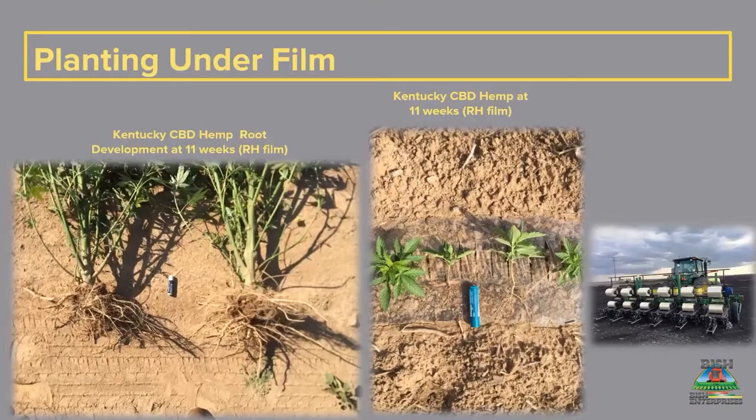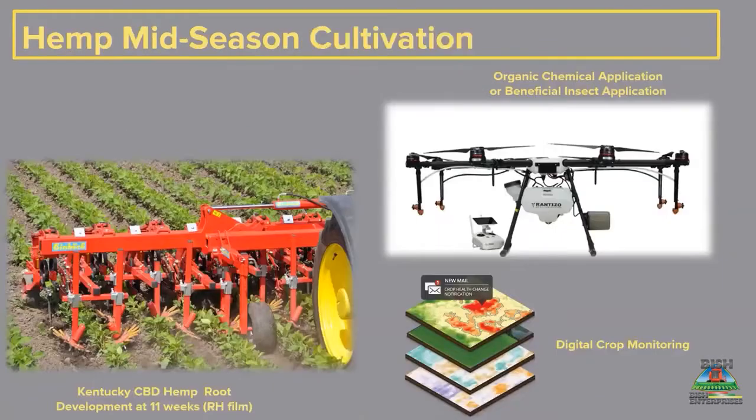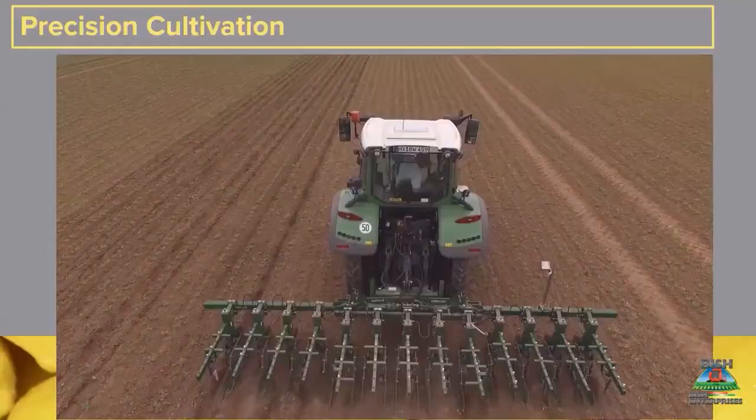This is an example of some of what we've seen when planting under biodegradable film, which is an option that you can use with a planter. And you see substantially better root development. If you're in an area that struggles with moisture, this might be a great option for you. Or if you also have abnormally cold conditions, this can really help from a germination standpoint. Now, as we get into mid-season, there is going to be some cultivation that's going to happen.